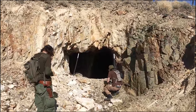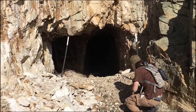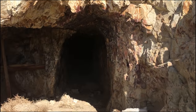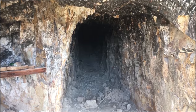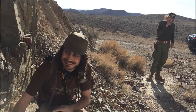All right, here's the next spot. Holy shit, and this is a legit mine tunnel. That goes pretty far. We're gonna find out how far it goes. I don't know, should we go in, guys? What do you think? Let's do it! What does that mean? I gotta take point?